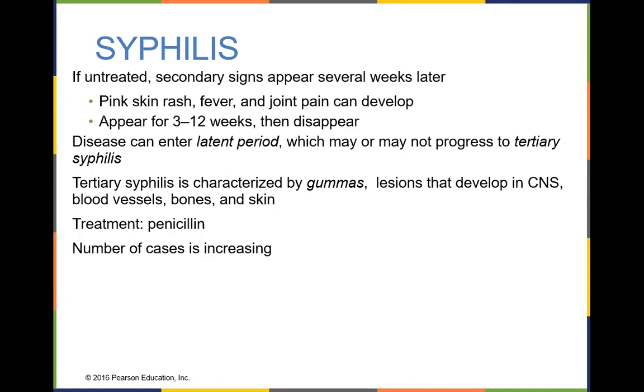And then they go into a latent period. Now they may stay in a latent period the rest of their lives, and nothing can happen. Or they can go into a tertiary phase where they develop lesions that destroy the brain, destroy the heart, rot away the skin. So really nasty appearances here. And again, all this is treatable.